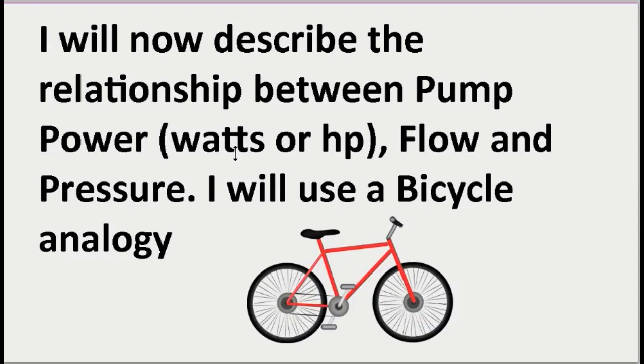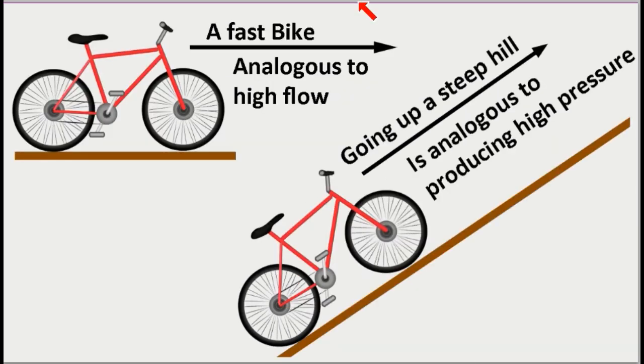I will now describe the relationship between pump power, that's watts or horsepower, and flow and pressure. I will use a bicycle analogy. A fast bike in this analogy is equivalent to high water flow, and going up a steep hill is analogous to producing high water pressure.